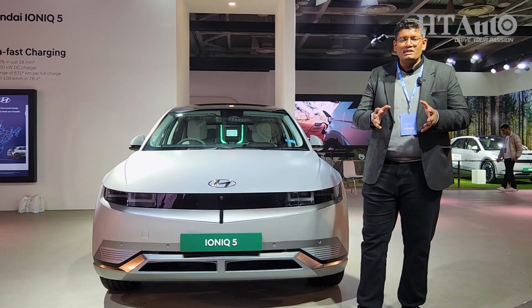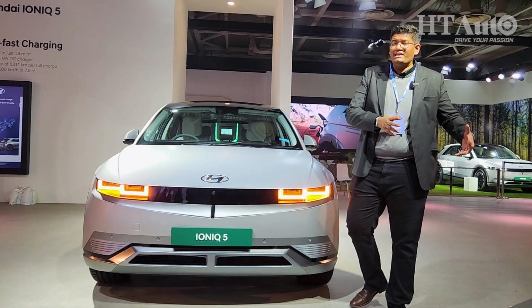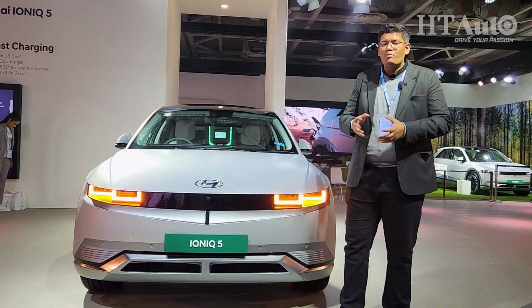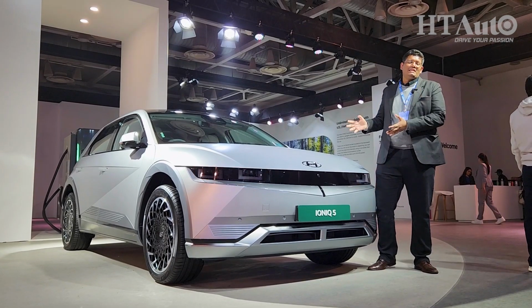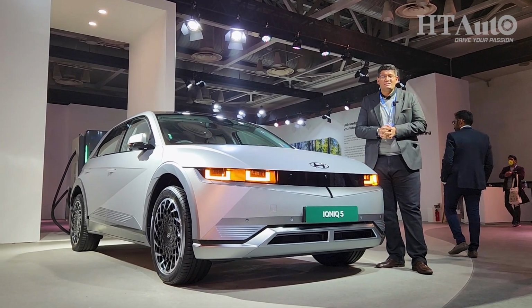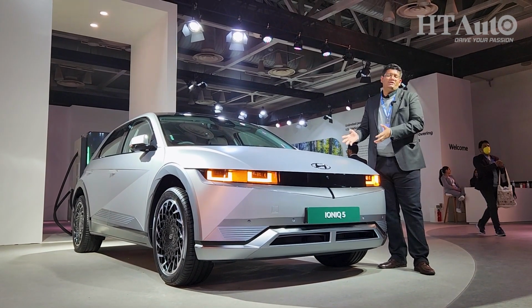Now, this, of course, is the version fully loaded that you get in India. You do not get other variants, but you do get 3 color options as well. The deliveries will begin at a later date and bookings are currently open. So this is the new Ioniq 5. I think it's a very nice looking SUV, all electric of course, and a very promising one, especially at that price point. Do tell us what you think about the new Ioniq 5.